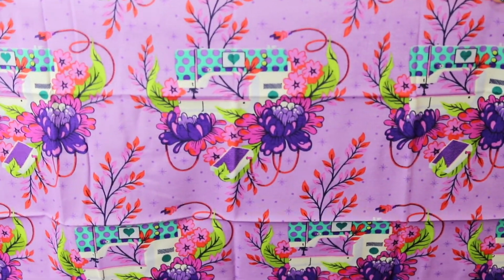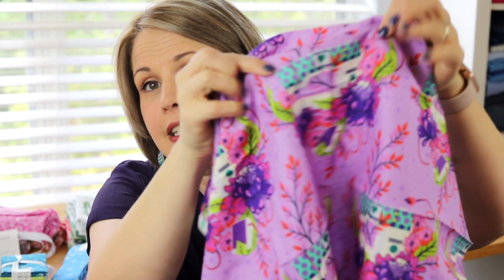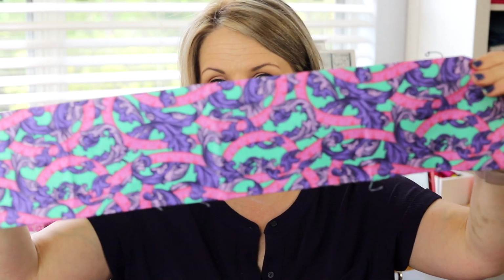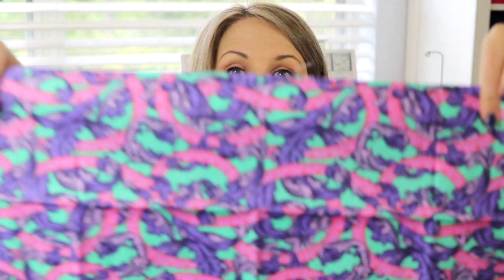Okay, who wants to see the Tula Pink fabric? So the main print in this collection has the Tula Pink Bernina sewing machine on it. I mean, come on. And actually they are selling this sewing machine. I mean, it's not purple and green, it's more like gray and silver. Okay, next there is a fabric that has beautiful tape measures on it. She mixed the tools that we love together with the beautiful motifs and flowers and things that we see in the Tula Pink fabric. So it's Tula and it's tools.